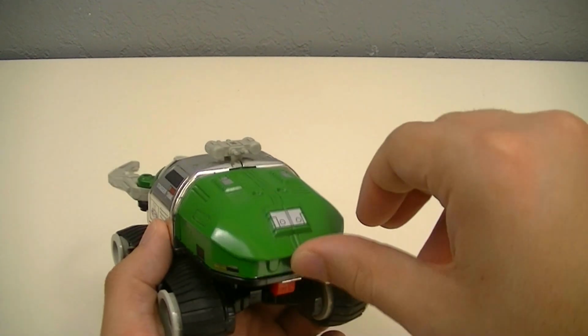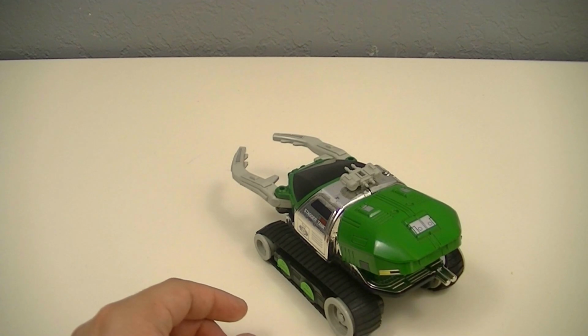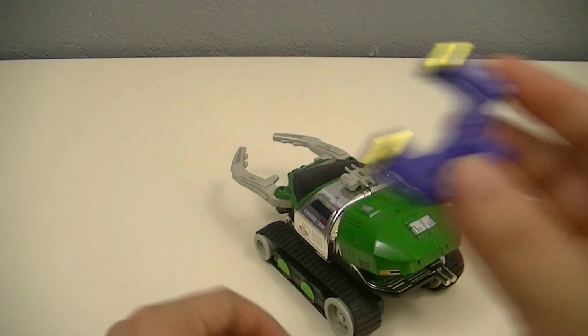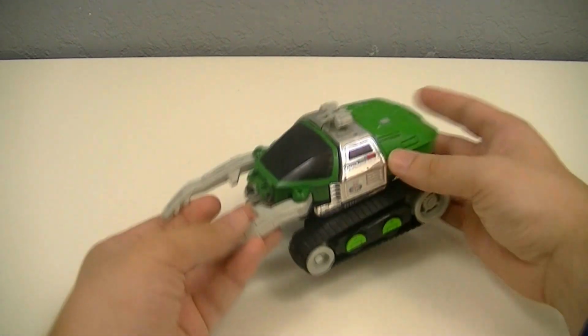Like with Beetluder, the shell opens up. From there you can take the magnet attachment, place it in and close it back down.